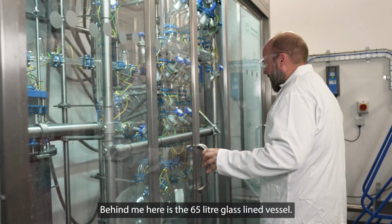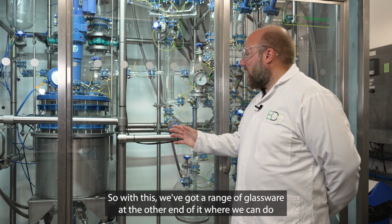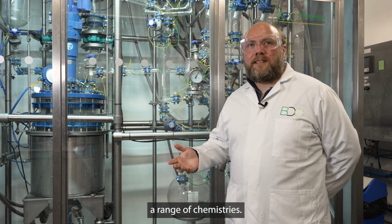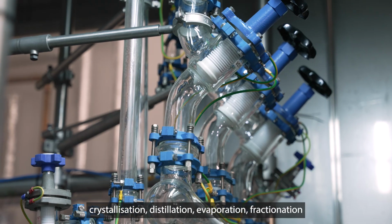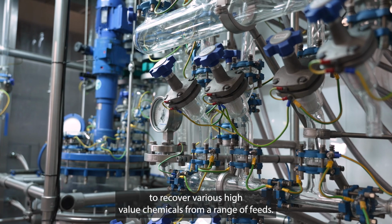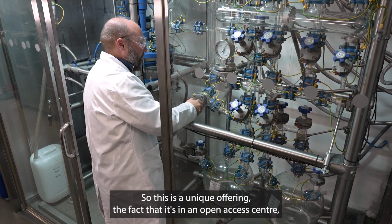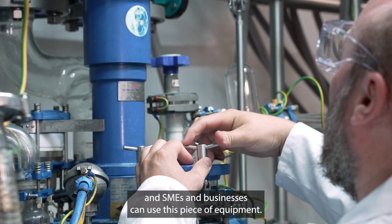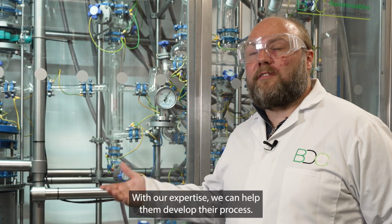Behind me here is the 65 litre glass line vessel. With this, we've got a range of glassware at the other end of it where we can do a range of chemistries. Again, it's at quite a meaningful scale, and we can do things like crystallization, distillation, evaporation, fractionation to recover various high-value chemicals from a range of feeds. So this is a unique offering, the fact that it's in an open access centre, and SMEs and businesses can use this piece of equipment. With our expertise, we can help them develop their process.